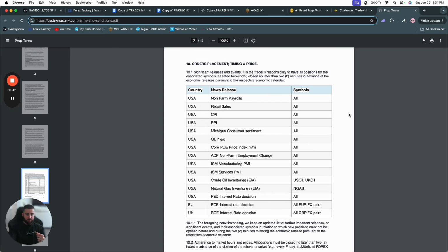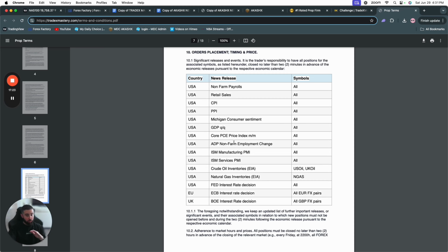So number one is trading during news. Okay, again, if you pay to trade during news, it's fine. But if you are not paying to trade during news, you need to adhere to this, right? It says significant releases and events. It's the trader's responsibility to have all positions associated as listed here closed no later than 2 minutes in advance of the economic releases of the ones that you see listed here. So NFP, right, non-farm payrolls, CPI, PPI, PMI, a lot of these popular news events, we need to make sure that your positions are closed. You're not in any open trades 2 minutes prior to when these news releases are happening.